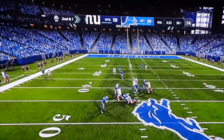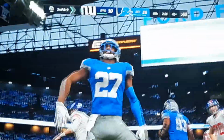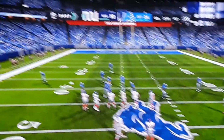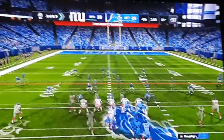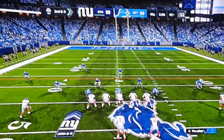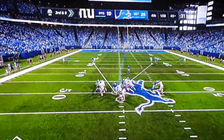And he's going to get sacked by Justin Coleman, who I believe got the interception earlier. And now it's 3rd and 9. 2-minute warning comes up. And this is the 2-minute warning of the 2nd half, by the way. And we're at the 45, 3rd and 9 for the Giants.